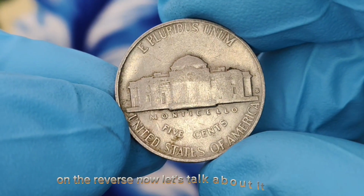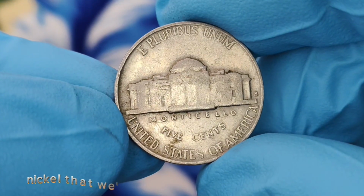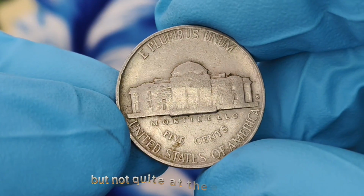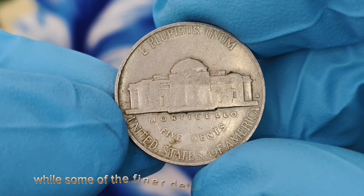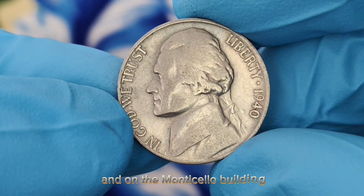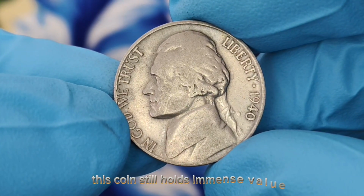Now let's talk about its condition. The 1940 nickel that we're focusing on today is in very fine condition, which is a step above fine but not quite at the extra fine level. This means that while some of the finer details of the coin are still visible, you might see some wear along Jefferson's face and on the Monticello building. But don't let that fool you. This coin still holds immense value.